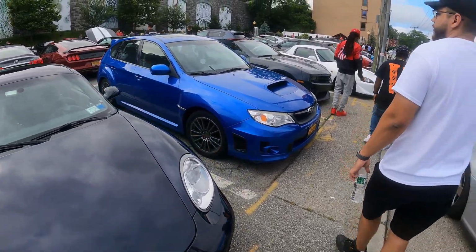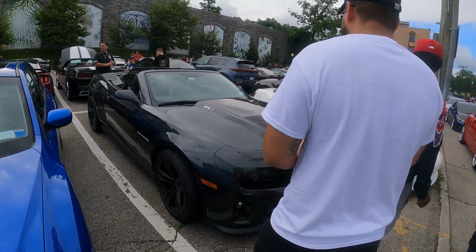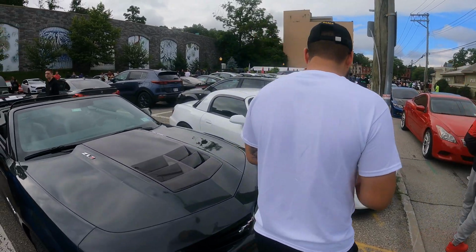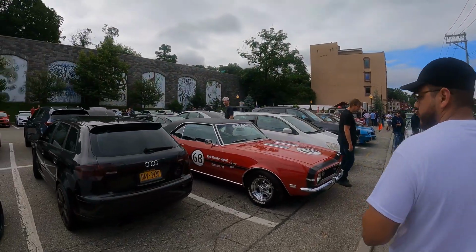Not to put anybody on the spot here, but I'm here with the bro Hamlet. He has an Evo. He actually has two Evos. I raced one. That's a funny story for another time. And yeah, see a G80 M3 in the background, way back.